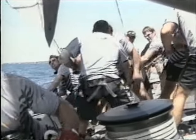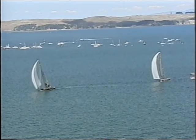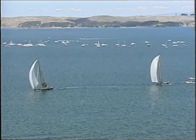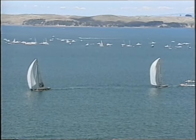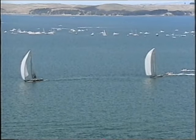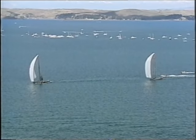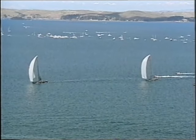Well, here you see NZL60 just jibing over to essentially cover Prada, and they certainly look as though they're doing a nice job. To me, these are the first real pictures that we've seen of NZL60 in action. And a lot of the technical features that they've been working so hard on really are starting to culminate now in this 22-second lead.